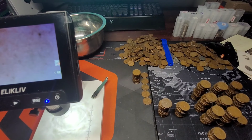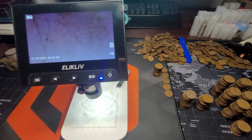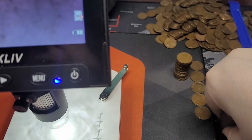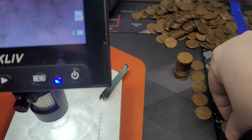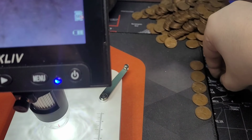So let's see what we got here. Let me zoom in, move some stuff around. Okay. So let's see what our findings were. We got some good finds. I'll just show you what I got, and then I'll tell you the mintage. I really don't know the prices, but I can just guess. There's nothing crazy, but there is some. We'll find out here. I'll show you. Let's see.